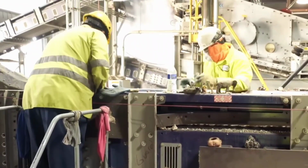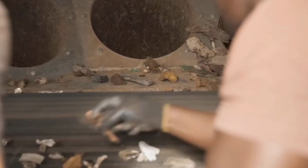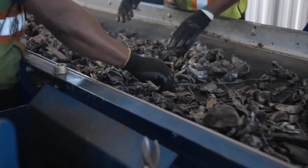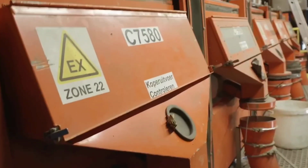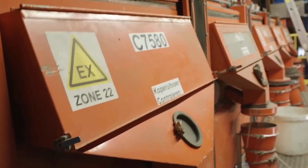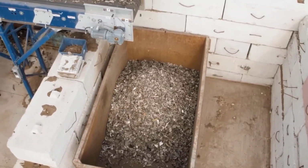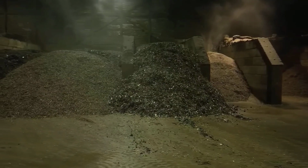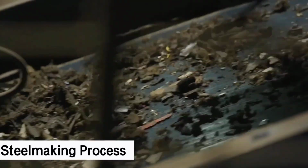Powerful magnets pull out carbon steel first, while eddy currents deflect aluminum and copper to the side. Plastics, rubber, fabric residues are discarded. The recovered steel is compressed into bundles for the furnace, while aluminum and copper are collected separately for other industries. From a single discarded car, the line takes less than an hour to recover pure, reusable metals, ready to re-enter the cycle of production.